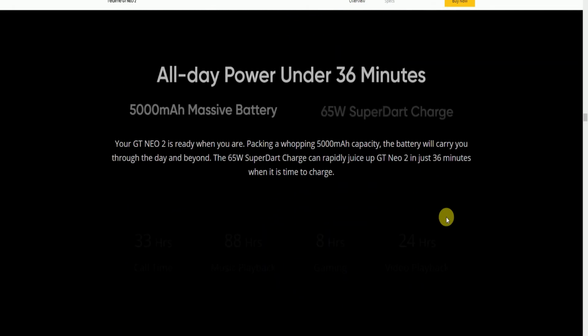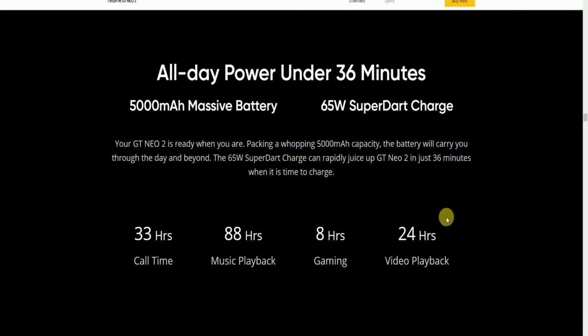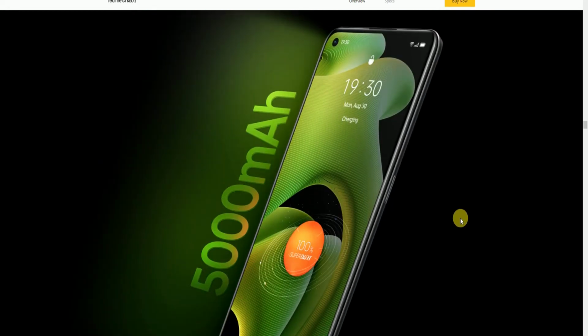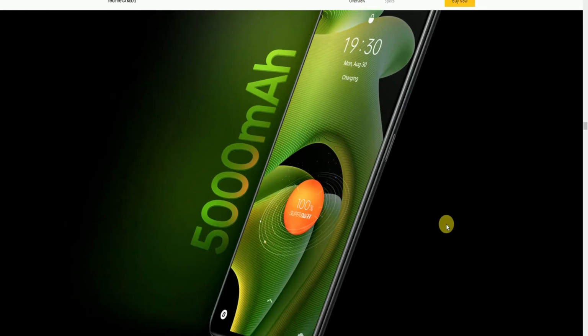You get all-day power, charging in 36 minutes, with the 5000 mAh battery and 65 watt SuperDart charging available. The battery gives a total call time of 33 hours, a music time of 80 hours, 8 hours of gaming, and 24 hours of video playback. This is the battery backup given: the 5000 mAh battery.